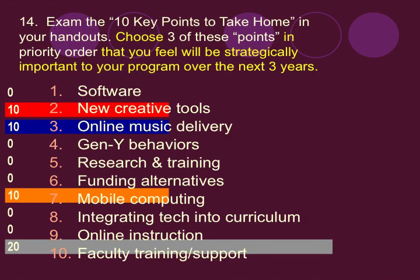Now, at the beginning of this day-long workshop, in their handout, they had these 10 key things that we want you to walk away thinking about. And so to summarize and bring the workshop to a close, we made them read through that and then pick what they thought were the 3 points that they felt strategically would be important to them in their own music program. So go ahead and, again, you get to pick 3 in order. Got one more? Yeah. Research and training. I can promise you they didn't pick that one. Faculty support and training, though, got a really high mark in most cases with their responses. Integrating technology into the curriculum was a real high one.